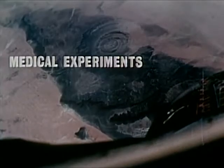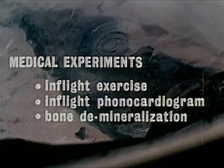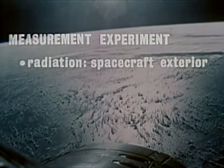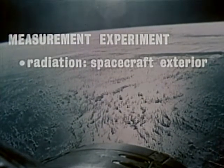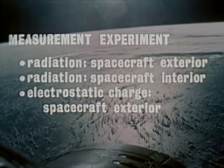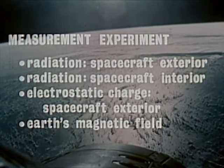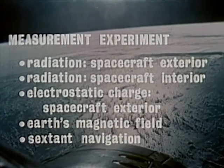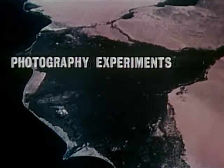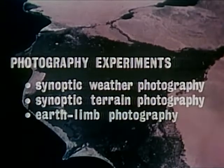For convenience, they may be roughly divided into medical, measurement, and photographic categories. There were 3 medical experiments: in-flight exercise, in-flight phonocardiogram, and bone demineralization. The 5 measurement experiments included measurement of radiation, spacecraft exterior, radiation, spacecraft interior, measurement of the electrostatic charge accumulated on the spacecraft exterior, measurement of the direction and amplitude of the Earth's magnetic field, sextant-type measurements for navigation study. And finally, there were 3 photographic experiments: synoptic weather photography, synoptic terrain photography, Earth limb photography.